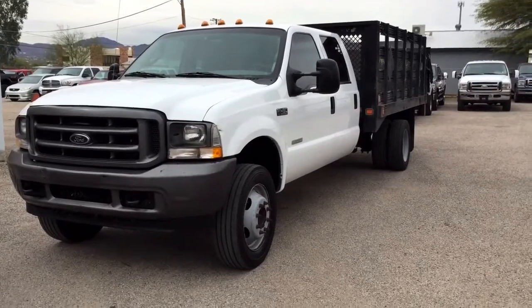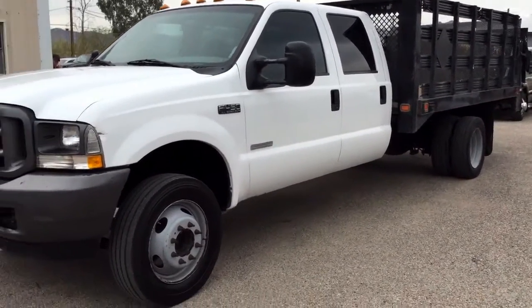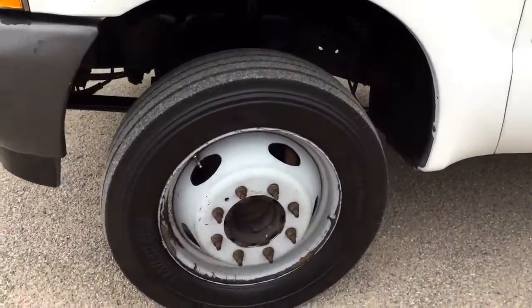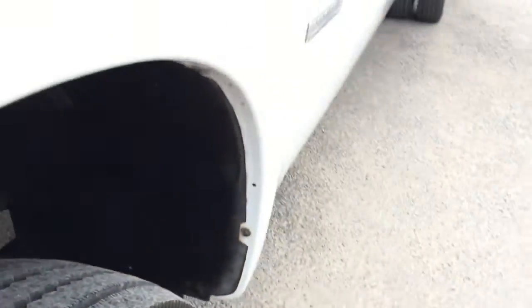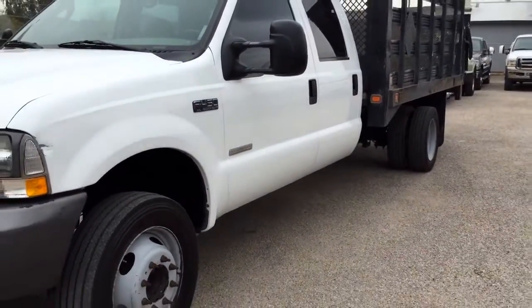Cosmetically, it's a work truck. The interior's been sat in by work guys, and the exterior's been dinged into by work guys, and that's that. Tires are pretty good. When we get it here, we do about a 2-hour inspection. During that inspection, we find out what's wrong. We tell you what's wrong and what we fixed, what's wrong and what we didn't fix.